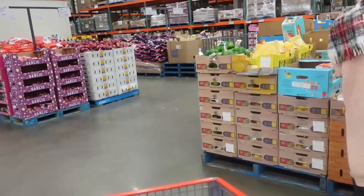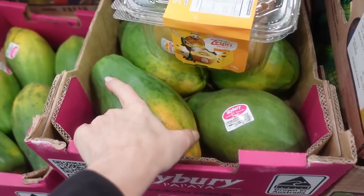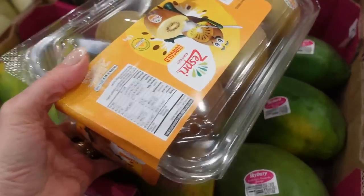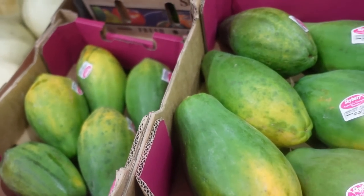I'll finish the bakery in a moment, they're just unpacking things, but what I'm really after is some limes. These papayas, $14.99 for 4 kilos. I just know this must be good value. It's such good value.